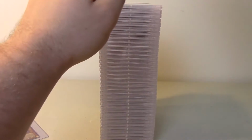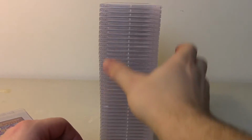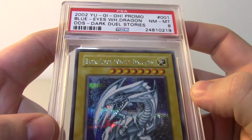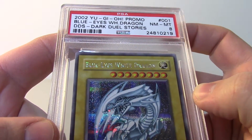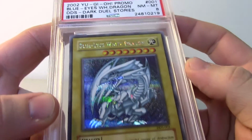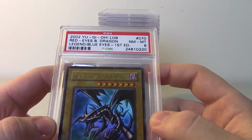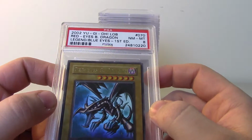All these cards come from Name Available Not, who I believe sent last round as well. He sent a number of cards with me, and they're really cool. We'll start off with Blue Eyes White Dragon, not from a set I'm familiar with. DDS Dark Duel Story, something of that degree. I'm familiar with a lot of the much older stuff. I mean, these are cards that I am familiar with. Legend of Blue Eyes, here we go. This is something I'm familiar with.